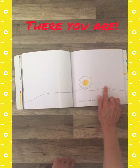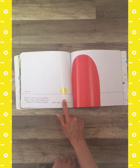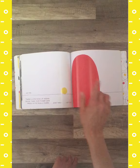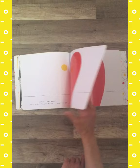Run. Very quickly. Oh, what's this? A red door. Or is it a hill? I think it's a hill and I have to jump over it. How can I help you? Let's see. It jumped a little bit. But it needs more strength to jump. Yeah, almost there.